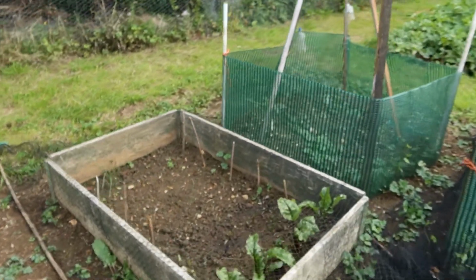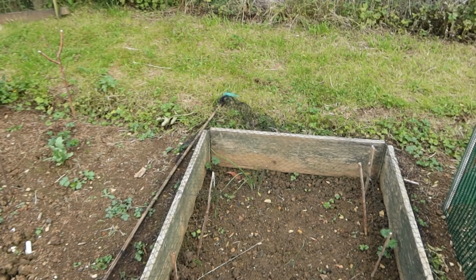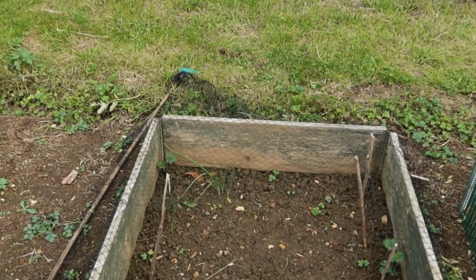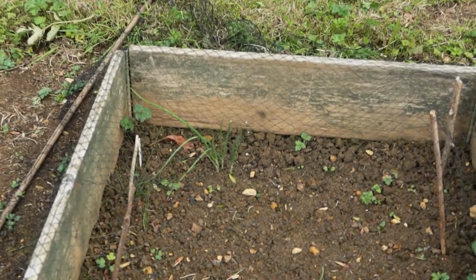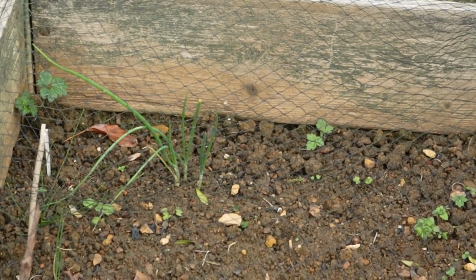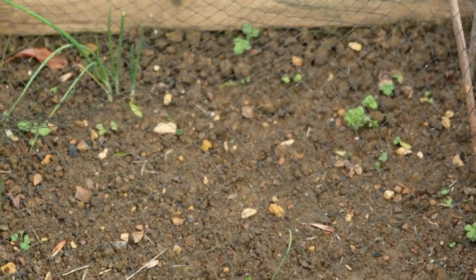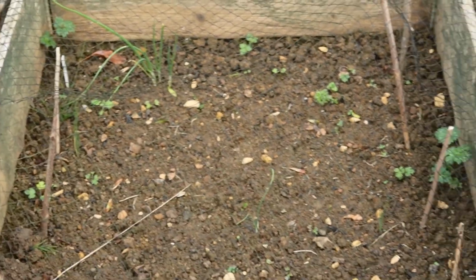And in this box here I planted some spring onions. Unfortunately I hadn't netted them soon enough, and I think the rabbits or pheasants got in and took the tops off most of the ones that were looking reasonable. But I've got a few there, and I've got a few more rows coming up.